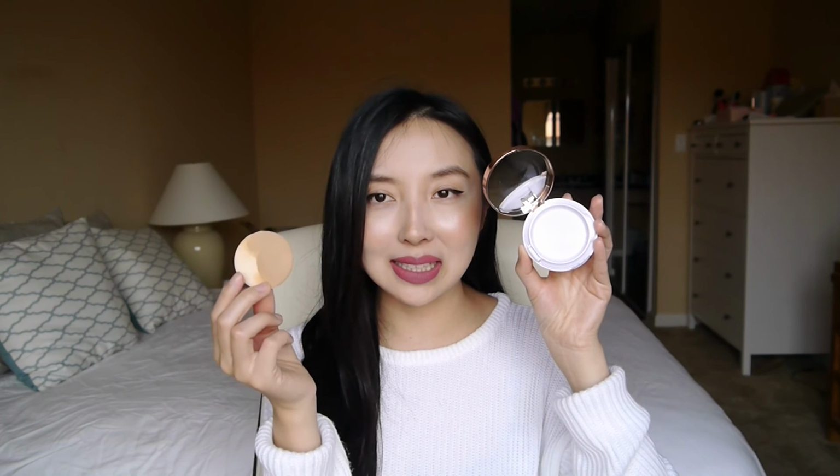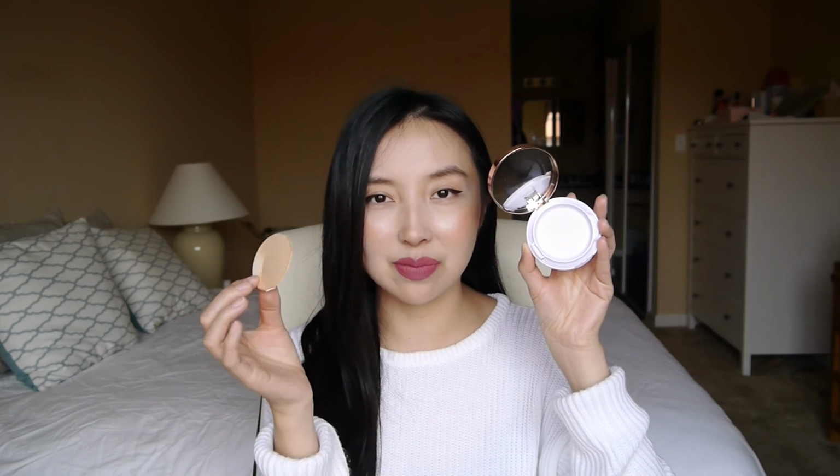And it pretty much has the same design. If you open it, it has a mirror, and then it's got this cushion bit here, which I don't really use. I don't use the cushion that comes with it, as you can probably see it's used, but I use this to test it out because I feel like this can get a little bit dirty and full of bacteria. So I normally use a beauty blender or a brush. And again, when you open it up, it's got this sponge thingy.